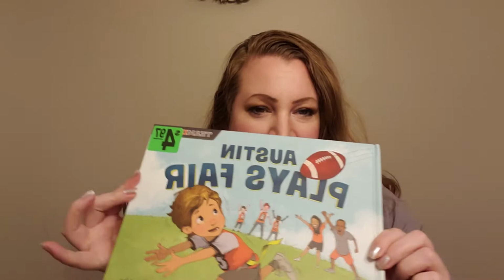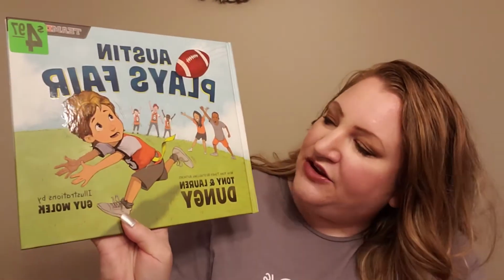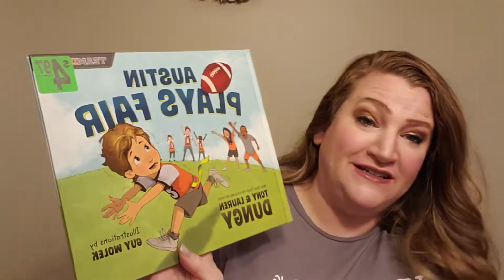And like, here's the back. It says, Austin loves playing flag football for the Trentwood Tigers, but his team has lost 6 games in a row. Austin's teammate knows a trick that will help him win, but it's against the rules. Coach Tony and Coach Lauren say the most important thing about football isn't winning, it's playing fair. At the Tigers' next game, will Austin choose to cheat, or will he stand up for what's right? So I just thought it's a good little character book, and I think they'll like that. So just excited. And for $4.97, hey, can't complain. Just one more thing to read aloud for social skills and talk about.